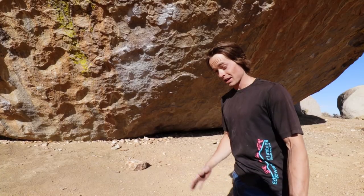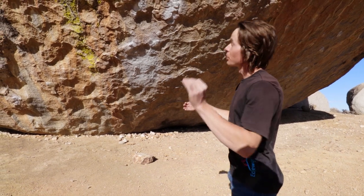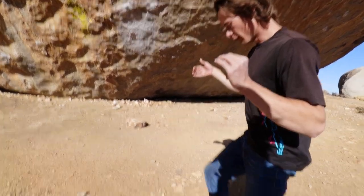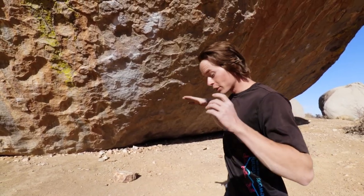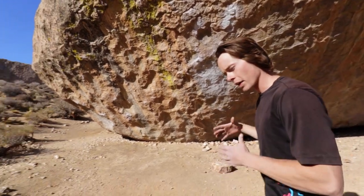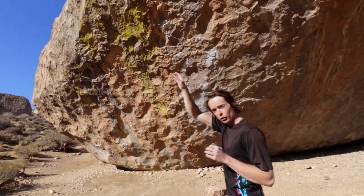I don't recommend that beta necessarily, but it felt good because I was able to get my right hand on a jug. My left hand's on the really good left hand crimp. And then I can switch my right foot to a toe on the jug on the lip. And then my toe is in that position for the rest of the hard moves. I liked being able to get my foot there as fast as possible. Then I reach right hand to the right-facing crimp match.